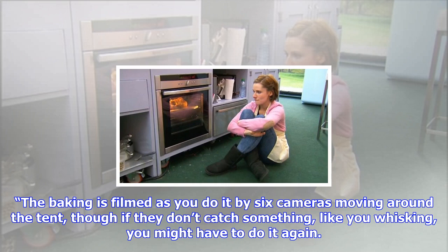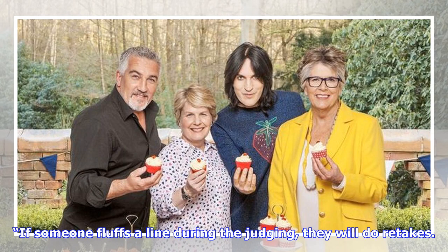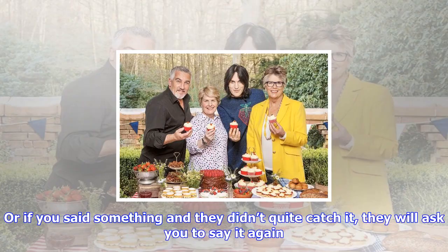Baking takes up only a third of the time spent in the tent. The rest of the time is spent doing beauty shots of the cakes. The contestants are the judges, reveals Ali. The baking is filmed as you do it by 6 cameras moving around the tent, though if they don't catch something, like you whisking, you might have to do it again.